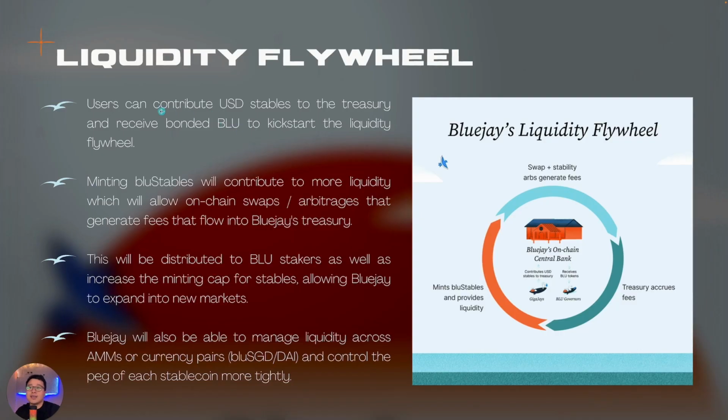So let's move on to the liquidity flywheel and how Bluejay will actually continue to grow in a rapid way. It starts with users contributing USD stables to the treasury and receiving bonded Blue to kickstart the liquidity flywheel. Minting Blue stables will continue to add more liquidity, which will allow on-chain swaps and arbitrages that will generate fees that flow into Bluejay's treasury. These fees inside the treasury will be distributed to Blue stakers, and they will also increase the minting cap for stables, allowing Bluejay to expand into new markets.